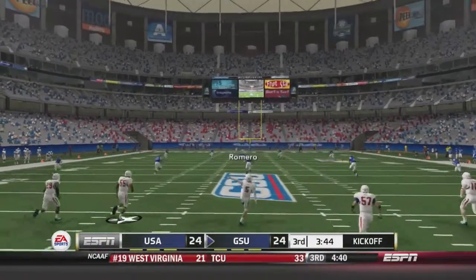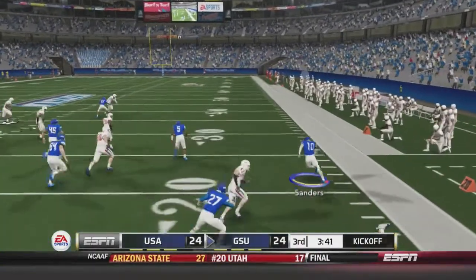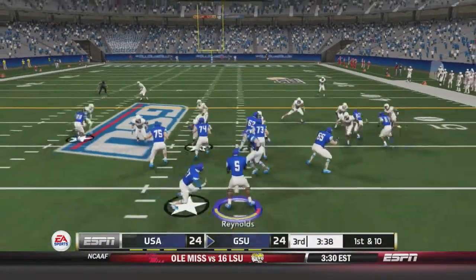And the scoring continues on the ensuing kickoff. Back in the end zone, about 5 yards deep, Michael Sanders, the All-American, takes it out, and he's got the corner past the 30, past the 40, taken down at the 45-yard line. And that's where the Panthers will start.